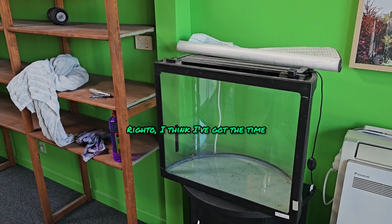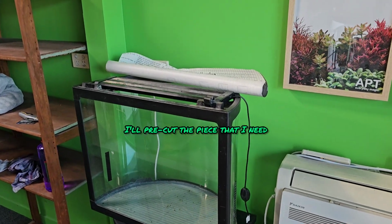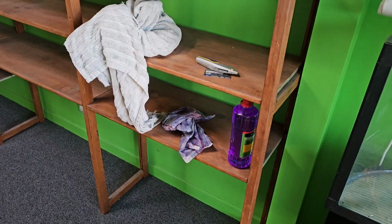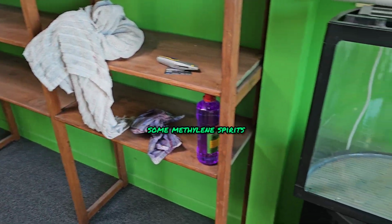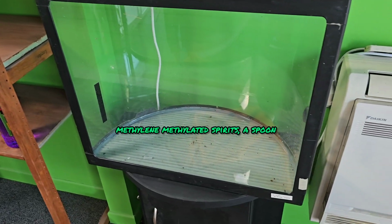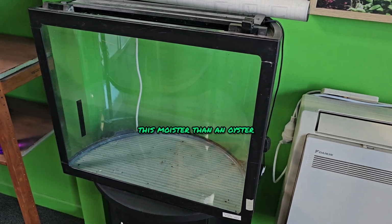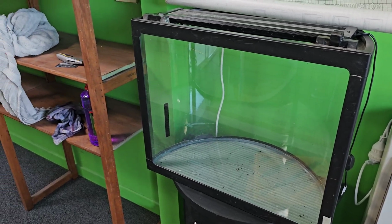Righto, I think I've got the time and the energy to chuck a background on this. I've pre-cut the piece that I need. I got my squirty bottle ready. Olive postcard, a towel, a knife, some methylated spirits, a spoon. I've already cleaned it off, so let's get this moister than an oyster, get this thing on here, get it looking pretty, get it ready for some pea puffers.